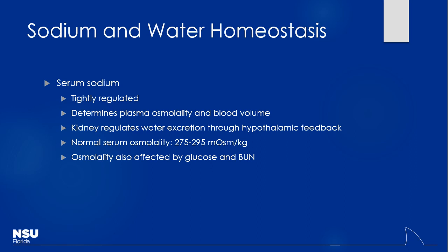We're going to talk a little bit about SIADH. We're going to talk about diabetes insipidus a little bit. We're going to talk about all these things and how they're playing a role with both water and sodium regulation here, okay? And again, the biggest thing here is that the kidneys are going to regulate how tightly controlled the sodium is. And again, if you get low sodium levels, it's going to activate responses to try to get sodium back up. And again, that's all these hypothalamic feedback responses, right?